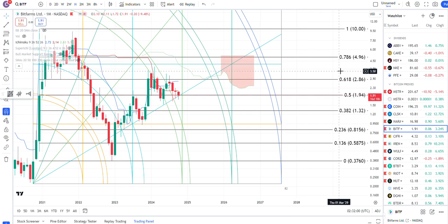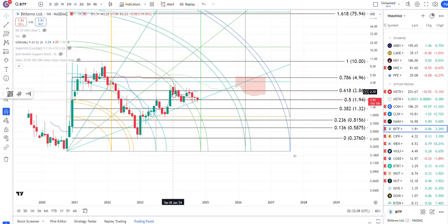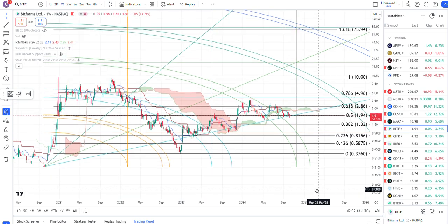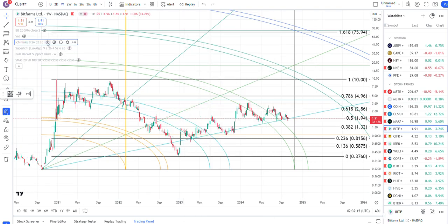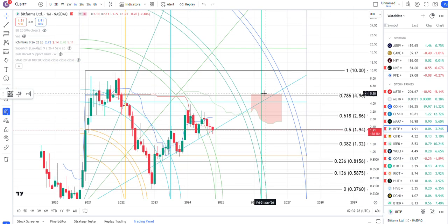Bitfarms, why is the 0.786 important? That's also the top of the monthly Ichimoku cloud, right? If you're able to break through the 0.786 here, by the way, if I do a little bit of a lower time frame here, I think Bitfarms actually is a very, very bullish chart, because you got rejected here at the arc, and you break through, you backtested the arc. Right now you're above the arc. So this is actually a very, very bullish look. But anyway, going back to the monthly here, 0.786, top of the Ichimoku cloud.